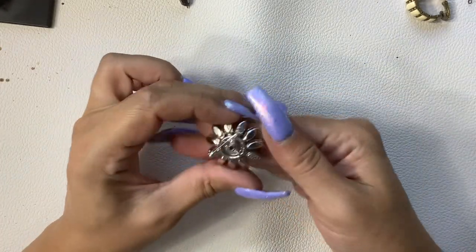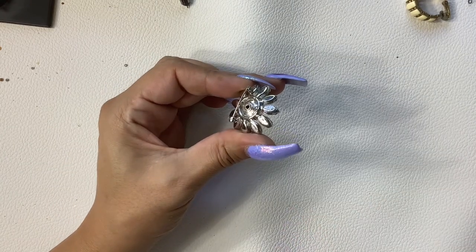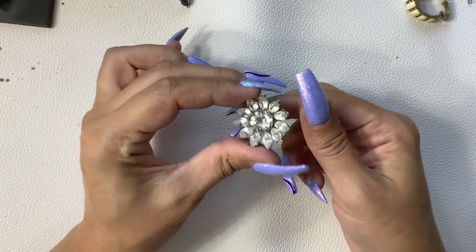This little brooch, this is marked. Oh, this is Kramer. Okay, Kramer of New York. It's right there. So let's do $7 on this one.